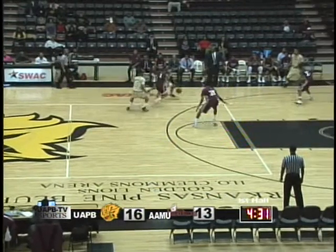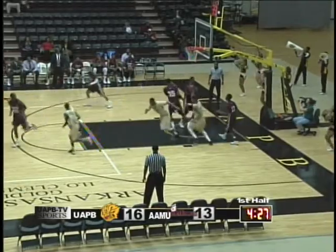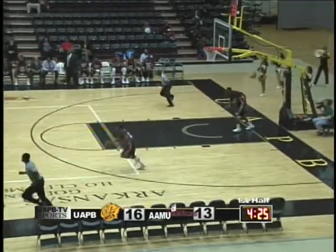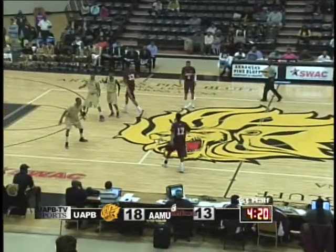Marcel Mosley off a screen. Mosley, the little floater. Actually, it was a pass. A little lob to Love, and he taps it in off the glass. Lead back to 3.